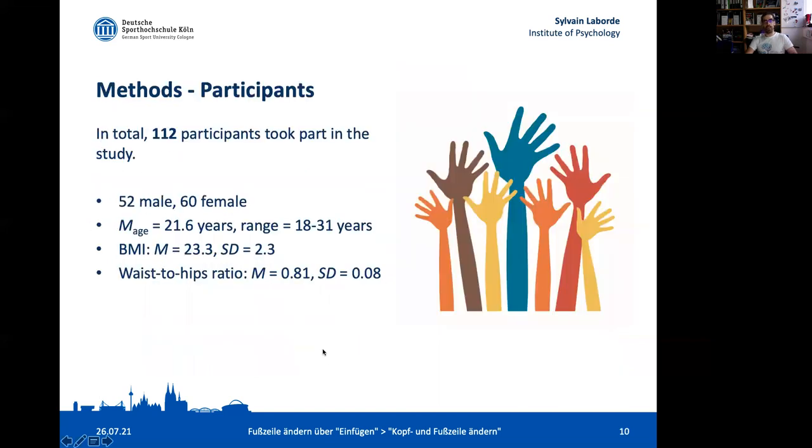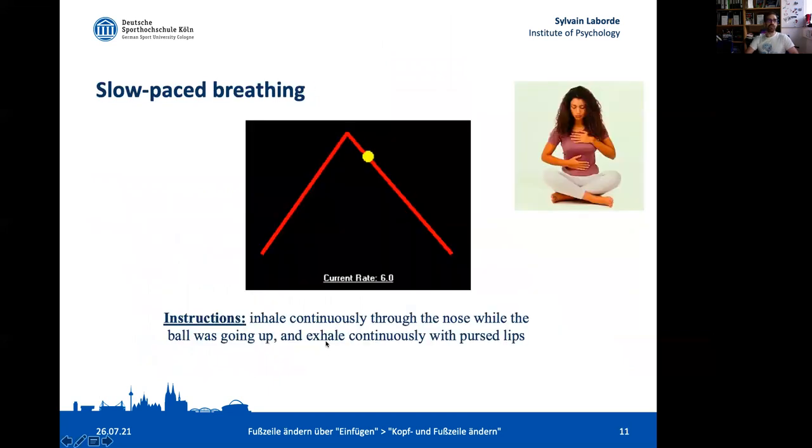For this study, we tested 112 participants. I'm going to show you the slow-paced breathing exercise. Actually, we can do it together. So the goal was to inhale when the little yellow ball was going up and to exhale when the little yellow ball was going down. Okay, let's try to do it once together. Inhaling, and exhaling. All right, so they had to do this for 5 minutes.